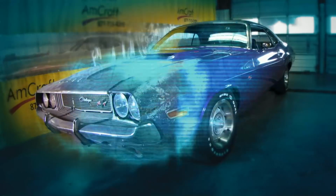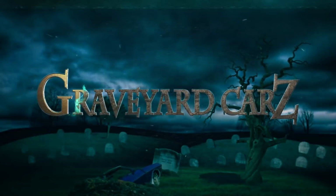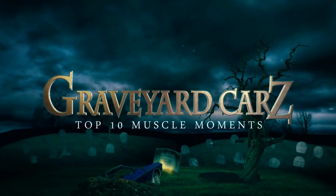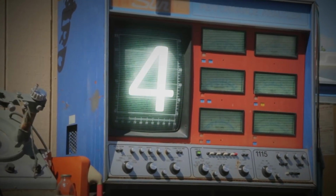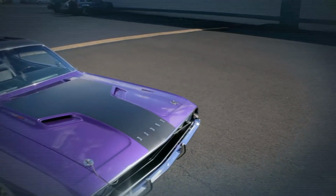We're counting down the top 10 muscle moments on this episode of Graveyard Carz. Coming in at number 4 is finishing the 1970 Sunroof Challenger.